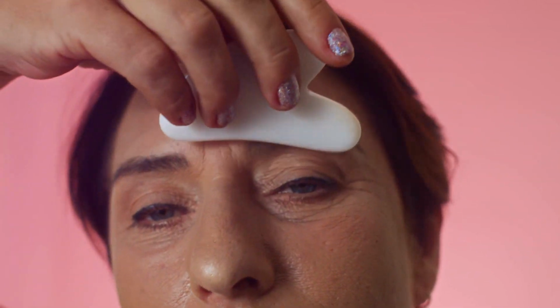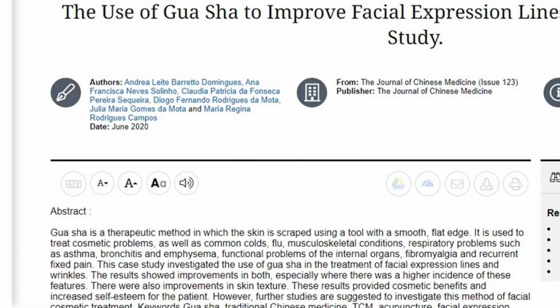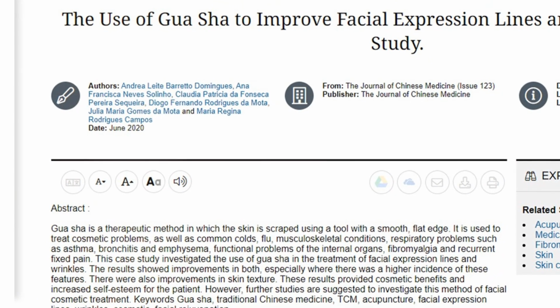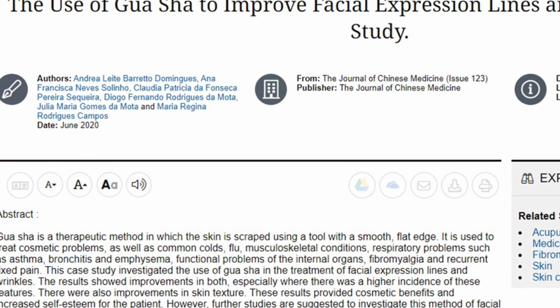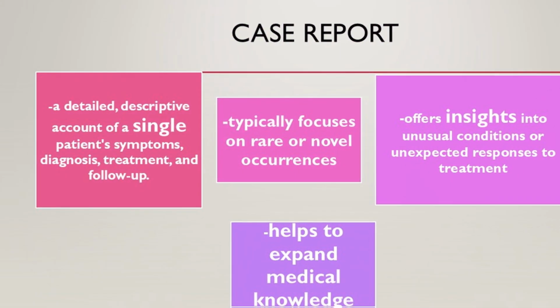4. Gua Sha is commonly used to improve the skin, but does the evidence support any benefit? Currently, there is limited information about the use of this treatment for cosmetic improvement. A June 2020 case report published in the Journal of Chinese Medicine shared the results of using Gua Sha in the treatment of facial expression lines and wrinkles. The results showed improvements in both, as well as improvements in skin texture. Since this was a case report, further studies are recommended.